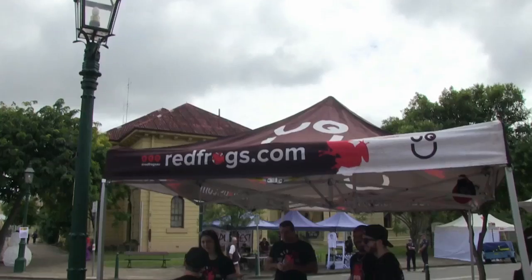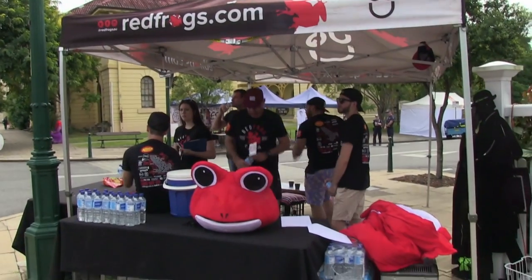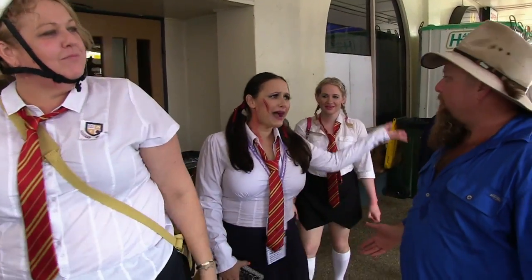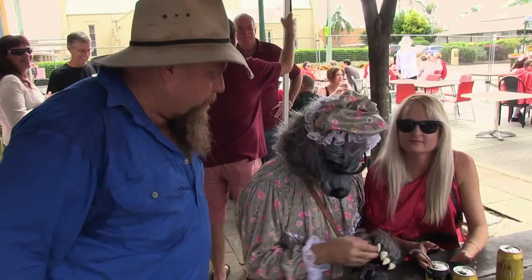Brendan, president of the Pub Fest committee. Yep. What's it all about, mate? Mainly it's all about raising money for charity. Each year we choose a different charity to raise money for, and this year it's the Red Frogs. They do a lot of youth projects and stuff like that, and education about drugs, alcohol, keeping people on the straight and narrow.